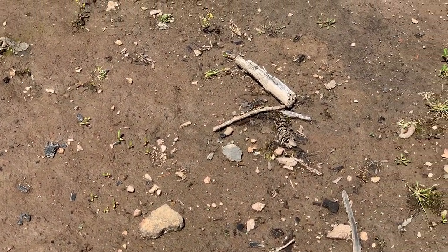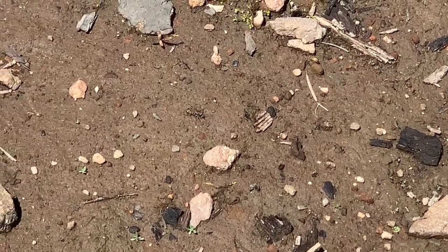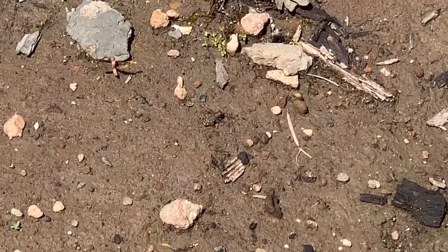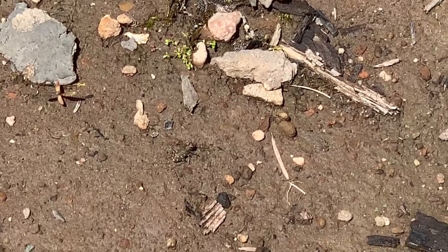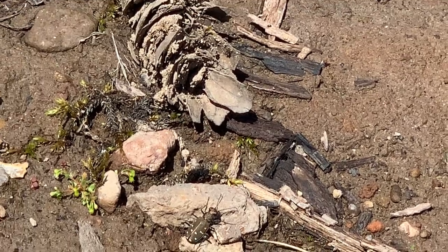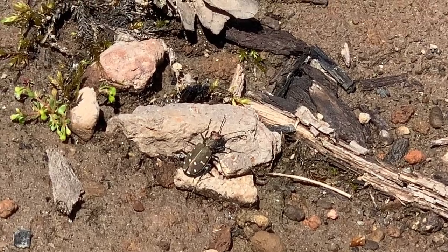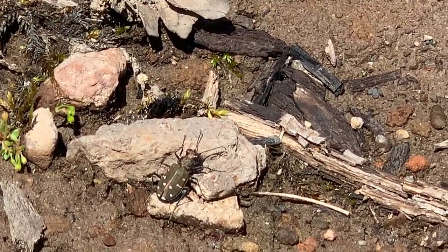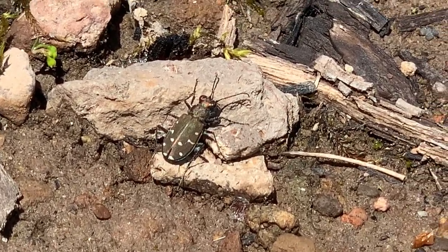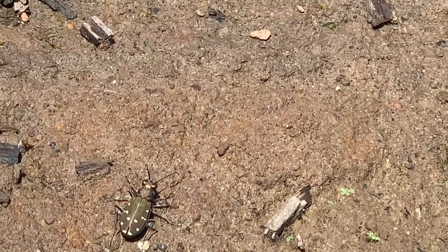See it right there crawling across the ground. Might be the closest we get. Day active hunters. There's an Oregon tiger beetle. See that its elytra, those wing covers, are just slightly apart. We're doing pretty good here. Cicindela oregona, I believe.